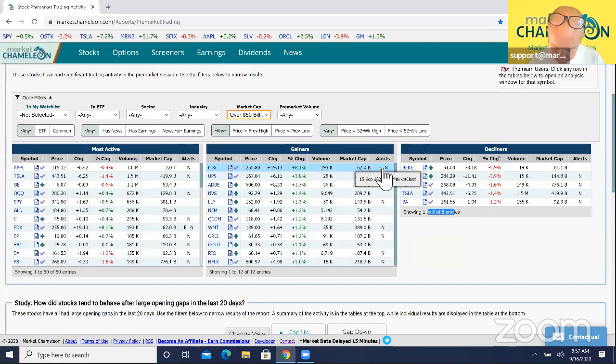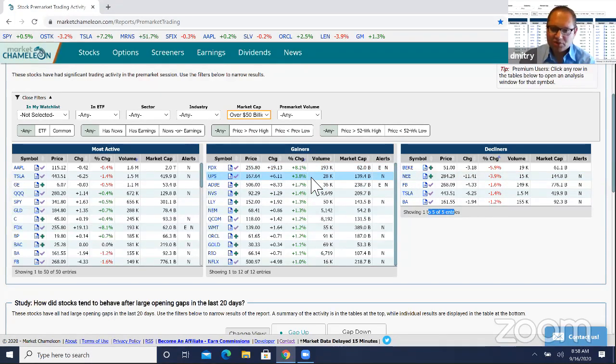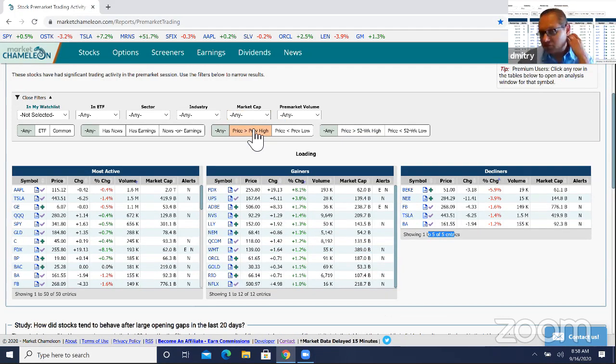I think we were talking about the FedEx earnings before, and how they might be benefiting from people staying at home and making a lot of purchases online. UPS is probably up in sympathy with it. Not as many as yesterday on that big gainers list, a little bit more evened out today. That's in the higher market cap stocks. Let's go to the unfiltered report.